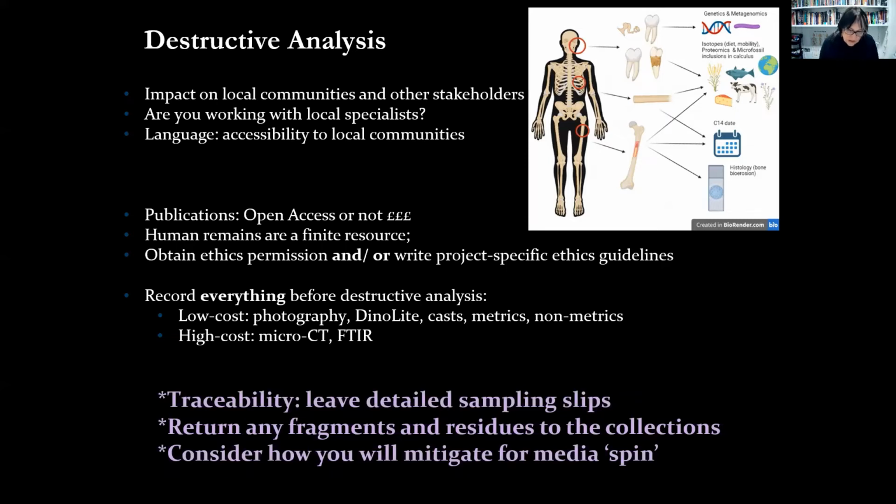Skeletons are a finite resource. And we don't want to oversample them. We only want to take what we need to get the story that we need. And it's very minimal amounts. 20 milligrams of bone can actually give us quite a lot of information. But this isn't something that everybody agrees on. And so something that I have to do in my role is to really look at this.